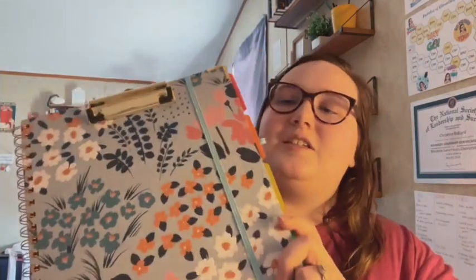The last thing I got is something that's going to be needed when I do observation hours this semester, or PCE, which I'm so excited about. I can't tell you how excited I am. I'm not really sure what to call this. It's like a clipboard and a folder and a notepad all rolled into one. So it's kind of like a notebook because it's got the spirals.